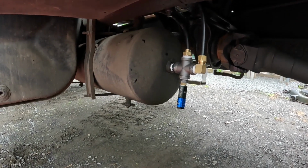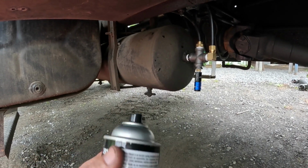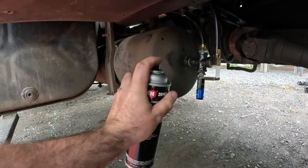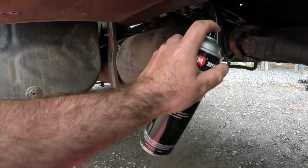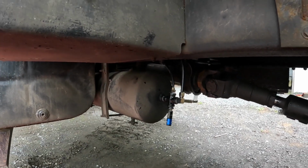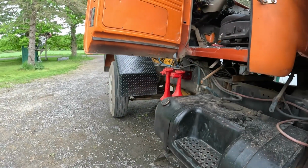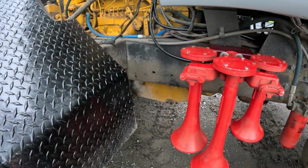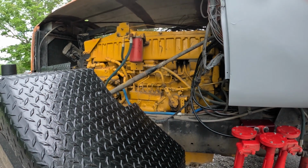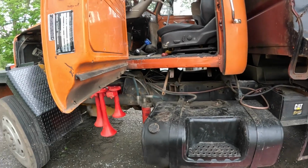So now I'm going to take some $30 a can trim black here and spray this black. $30 a can because this is all I got. I got some cheap Rust-Oleum, but the frickin' nozzle on the damn thing broke and it won't spray any paint. That's actually why I painted this thing maroon instead of black. But I forgot I had trim black. Stuff's not cheap. But it'll keep that thing from rusting and looking like absolute garbage. I'm going to hit the other side off camera.